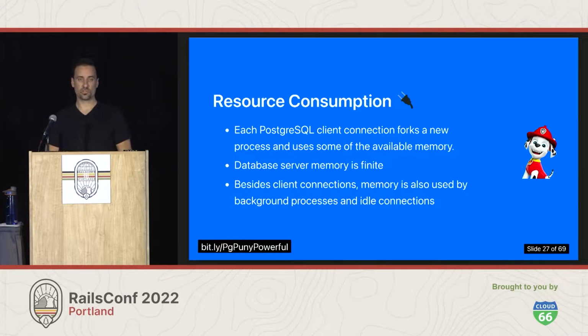And there's some resource consumption on the database server per connection. So Postgres forks the main postmaster process when Postgres starts. That process is forked for every new client connection coming in. So every select, insert, update, every statement going to the database. And there's some overhead associated with that, and it's going to use some of the memory that's available for client connections from the database server. And there's also other things using the memory too. So if you say you've got a 100 gigabyte database server, there's also background processes running like autovacuum. There's also idle connections that will be using memory that may not be actively serving any requests.